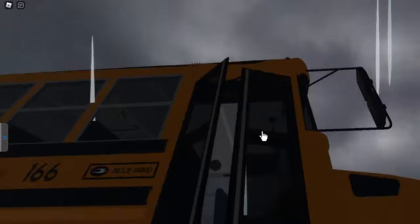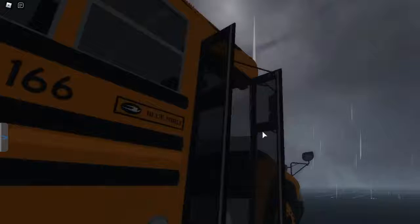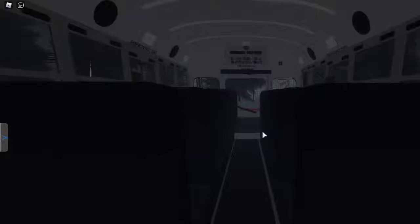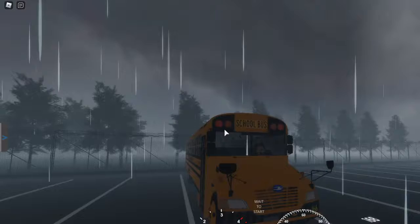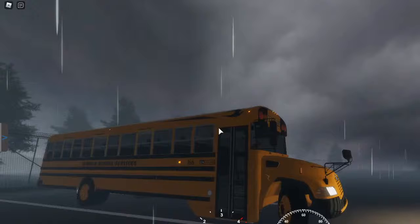So I'm going to show you this gasoline Bluebird Vision. I'm going to have a look around. Same stop signs. Look inside the bus. Watch your step. Normal Bluebird Vision stop sign. Different seats. Working seats. Let's stop the bus. Nice parking brake. Ambers. Reds. Door sound. This is one of our diesel buses.